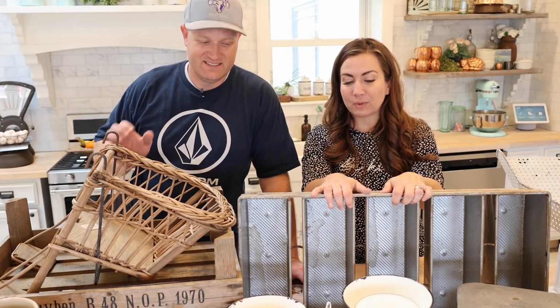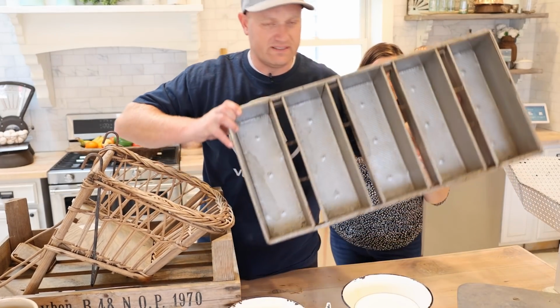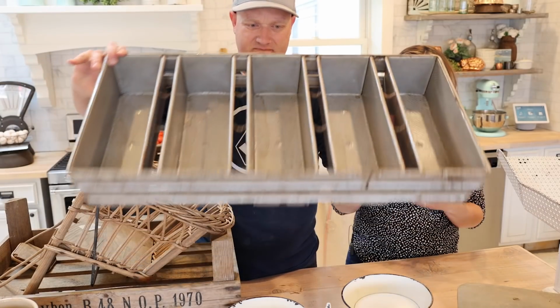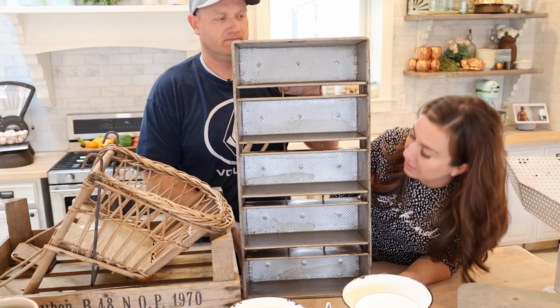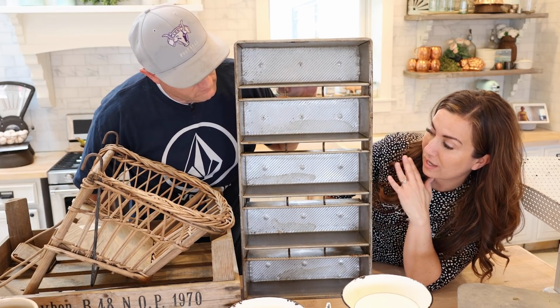Okay, next we have these really awesome industrial bakery trays. I know you're probably wondering how one might use this. These are really great to hang on the wall and do collections. So if you had a collection of like insulators, I actually think would look amazing.